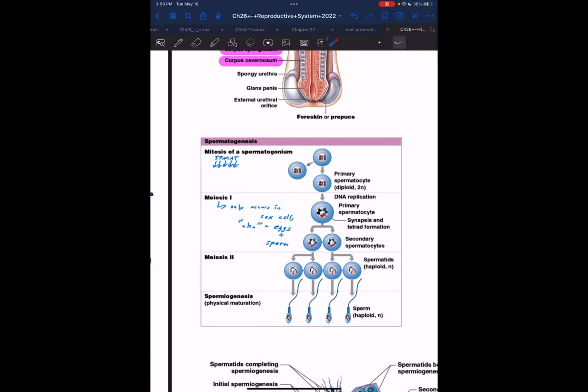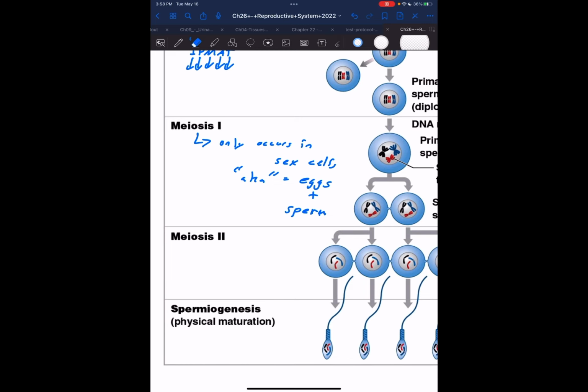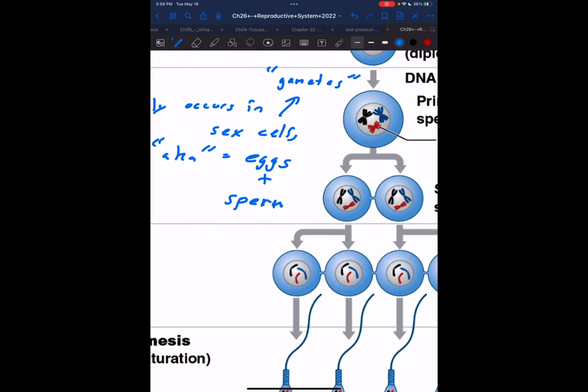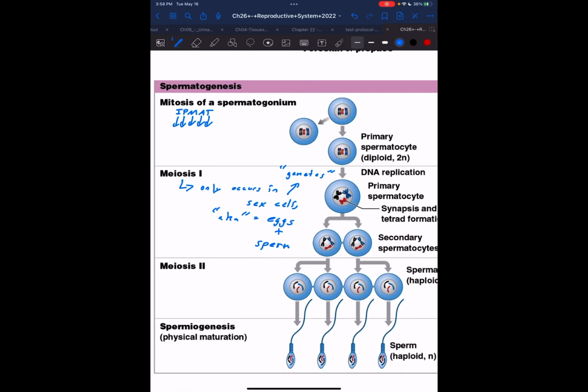Now, I don't want you to know the processes of meiosis and mitosis. I'll let physio traumatize you with that. What I want you to know is meiosis only occurs in sex cells. I want you to learn this vocab word: another word for sex cells is gametes. I'm just trying to set you up really well for the beginning of physiology. Gametes, like game and then tes. Gametes. We refer to eggs and sperm as the gametes. Sperm is the gametes of males. Eggs is the gametes of females. I hope we know how to use that word.